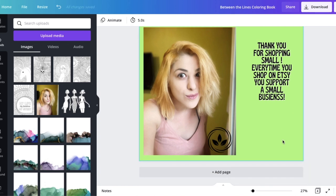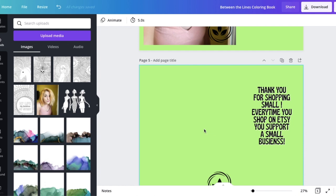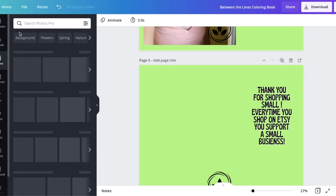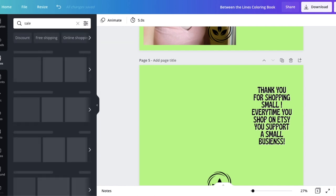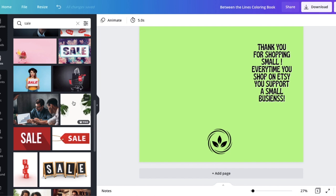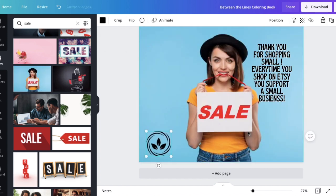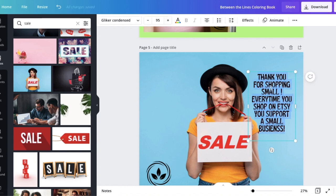And another one that I recommend for people to have is sort of a different design that basically features a sale, and that could be easily done. Just go to photos and type in sale. And let's say you want to have sale in a shop that if someone purchases more than 3 items, they get 30% off. So I'm just going to quickly grab this girl. If you've seen any of my videos, I mean, I've been using her quite a lot because it really is one of the best sales banners.